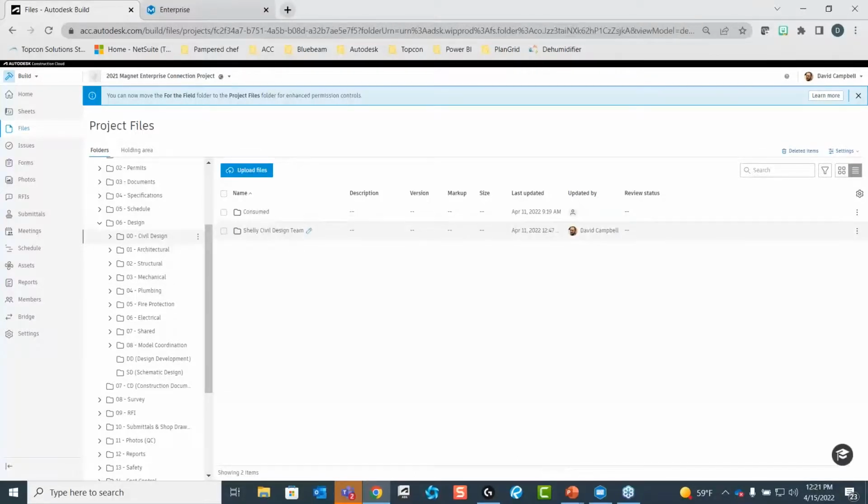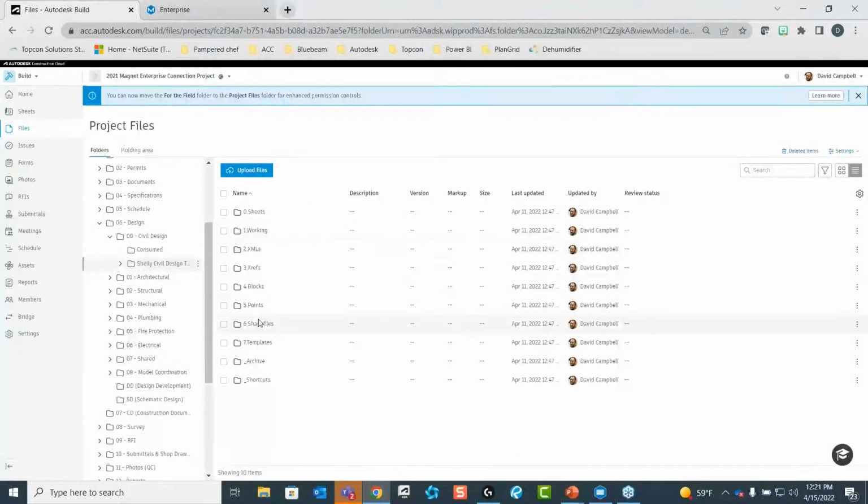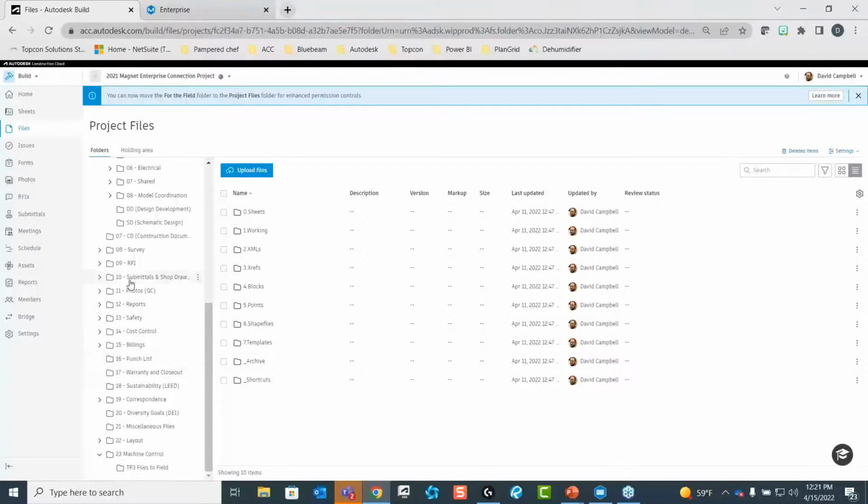So in this case, I know that I have my civil design team's stuff here. I have my points, the shape files, all this stuff ready to go to push out to that 3D Exchange. Or again, I have DWGs that I'm linking, RVTs, what have you, NWCs. A lot of this information, again, can be held right here.